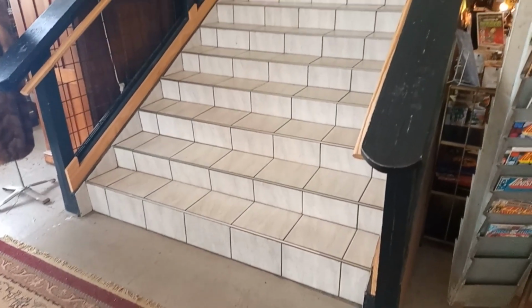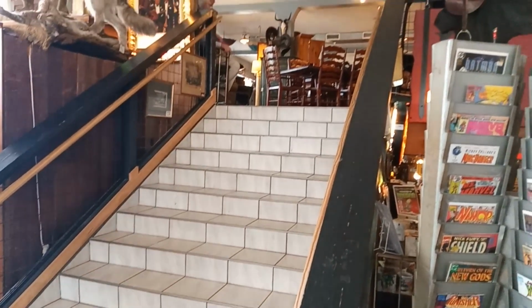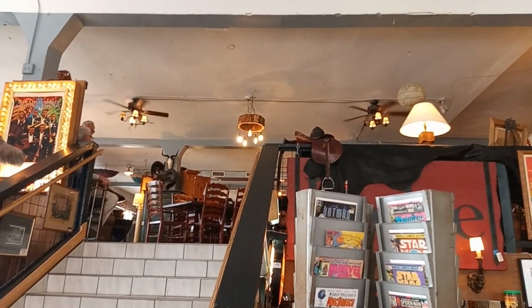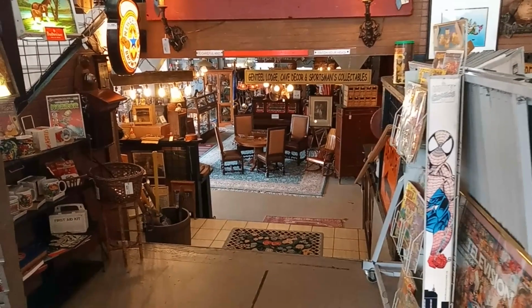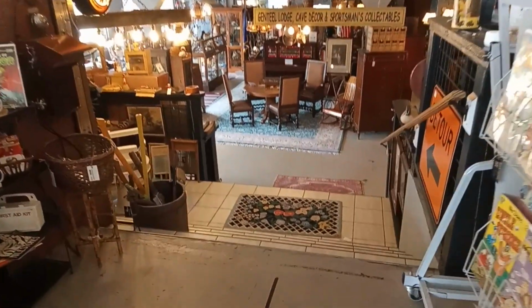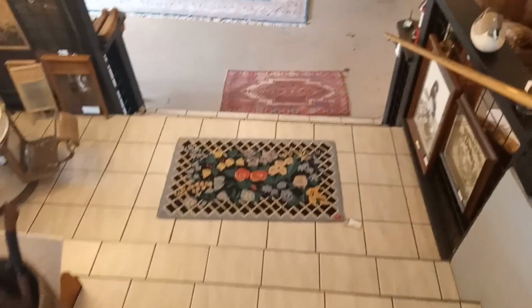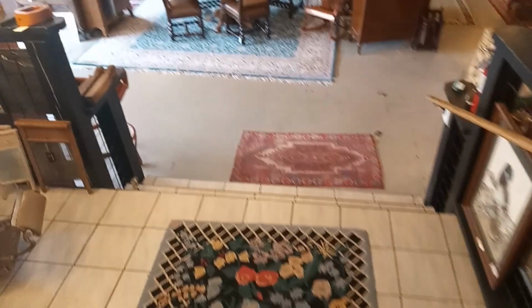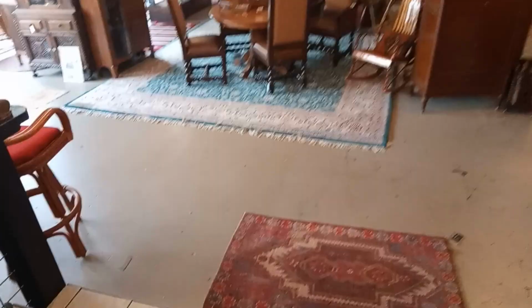Wow, we've got steps. Yeah, I think we do need to climb those. First, though, a nice view of some ceiling fans spinning round and round. Wow, we have stairs going down, too. So this place is like huge. And a detour sign there pointing straight ahead. Okay, let's go down there. We'll go up those other stairs later.